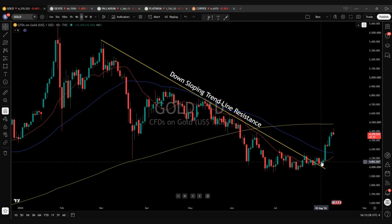So now that we pushed above the 20 and the 50, the next level of resistance, as well as a ton of price consolidation, is going to be sitting right here about the $4,500 whole round number. So that's going to be a key level for the bulls to get through in order for us to have the chart of gold continue higher.